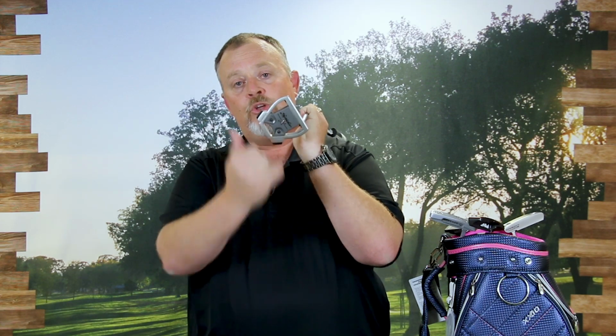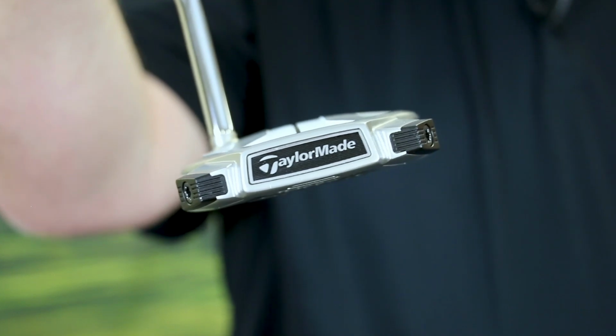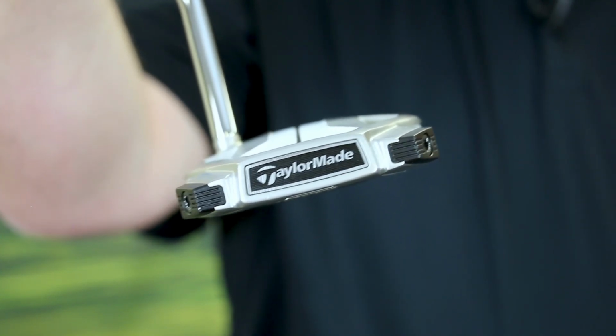They've also got this new carbon insert on the bottom of the putter, which has helped take weight out of the middle of the putter and move it to the back. So these 2 tungsten weights on the back of the putter put all of the weight in the very back. And again, we've talked about it many times over the videos. The further back you can move the weight, the higher the MOI, the easier the ball is going to roll to its maximum distance if you hit it off the heel or toe.